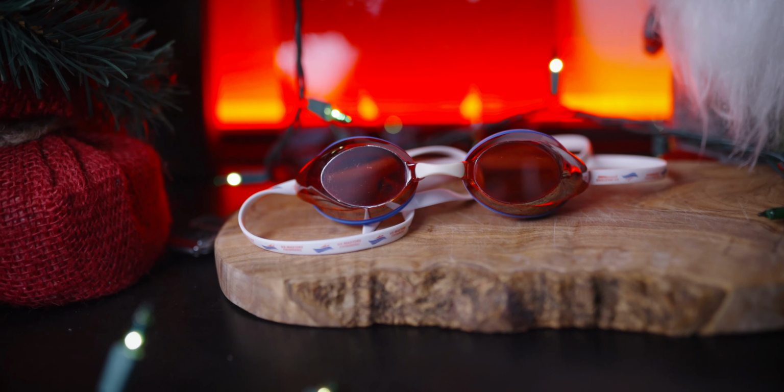I love these goggles. They fit me very well. I actually use these quite a bit when I don't have the Magic 5s available. And for this price, you might as well just throw a couple pairs in your swim bag and just have them around.